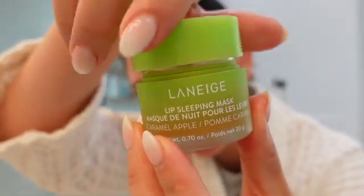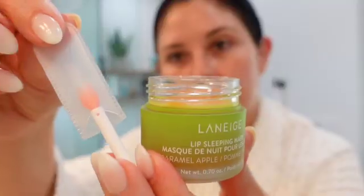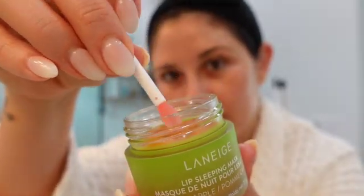Okay, let's open it up. Oh my gumballs. This is unreal. Oh my gosh, I want to eat. Can I just eat this? Oh my gosh, this smells divine. It smells like a caramel apple, and I legit want to just eat it all, but I won't.